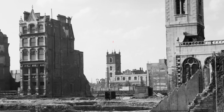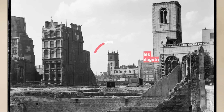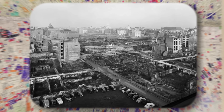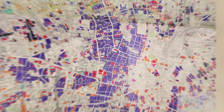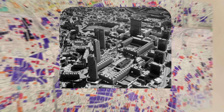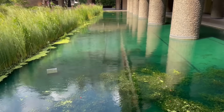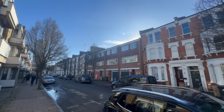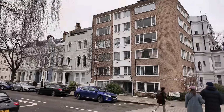This church, St Giles Cripplegate, was one of the only buildings left standing. This destruction left a huge tract of vacant land in the heart of London, and post-war planners and architects were ambitious about what to do with it, resulting in a massive development, the centrepiece of which is the Barbican Estate, which is one of my favourite parts of the city. And there are stories like this all over London, so in this video we'll explore what London did next and how you can still find evidence of the Blitz in pretty much every corner of this city.